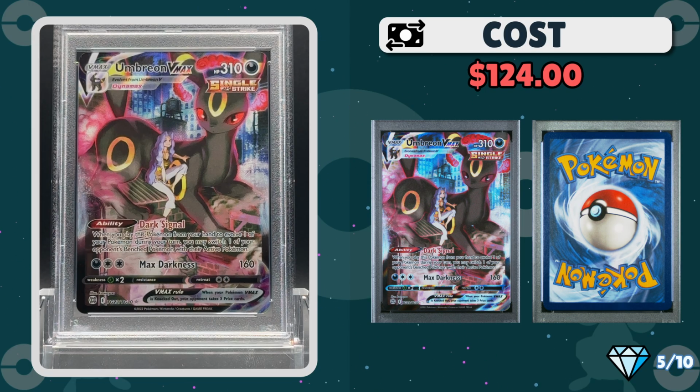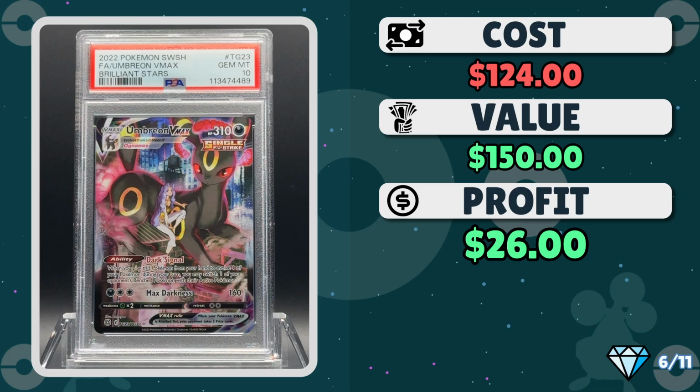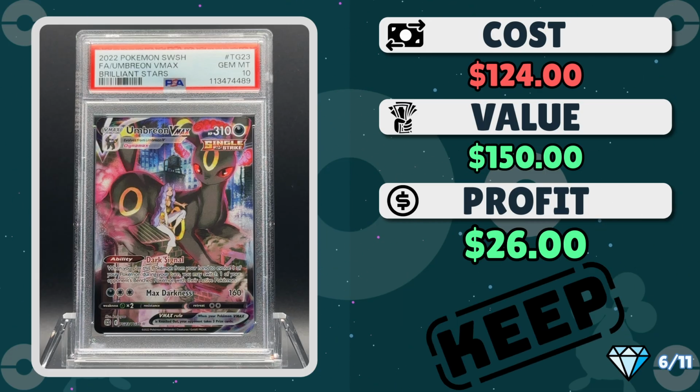At the time when I bought it, the PSA 10s were going for around $200. PSA gave it a 10, which is great news, but the value gain isn't really there. I do really like this card though, so I'm going to hold on to it. I'm going to keep it for a bit. Hopefully later on it'll go back up in value, but who knows? I could be completely wrong. I've been wrong before and I'll be wrong again.